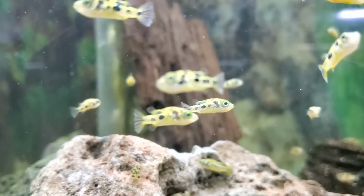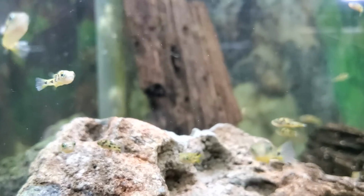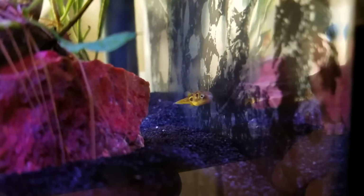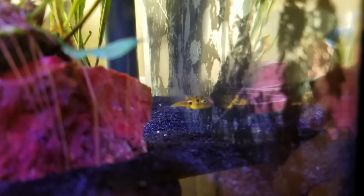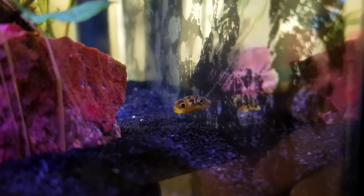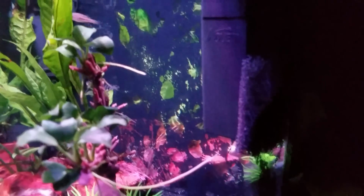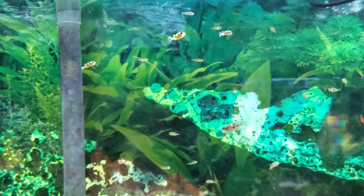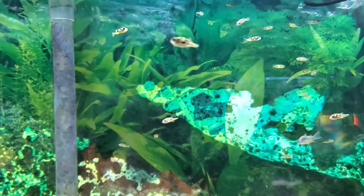And then if you do want to keep multiple pea puffers together, get a larger tank with more volume, plenty of hiding spots, and visual barriers. So absolutely agree with that last point. The general rule of thumb I've heard has been like your first pea puffer gets 5 gallons and then 3 gallons for every additional pea puffer. So maybe a 10-gallon tank could have 3 dwarf puffers and then a 20-gallon, maybe 6 to 7 puffers.